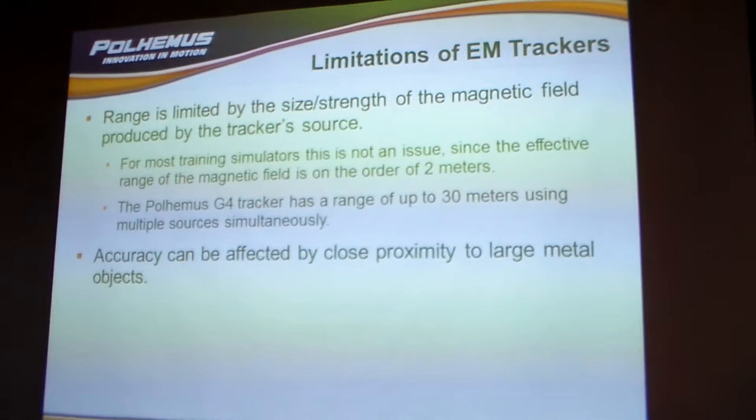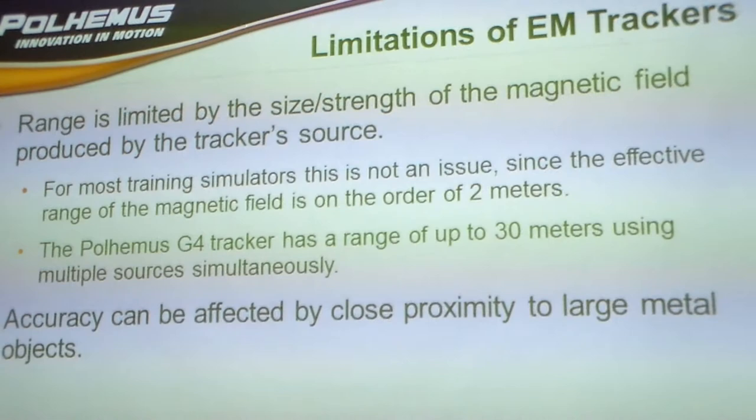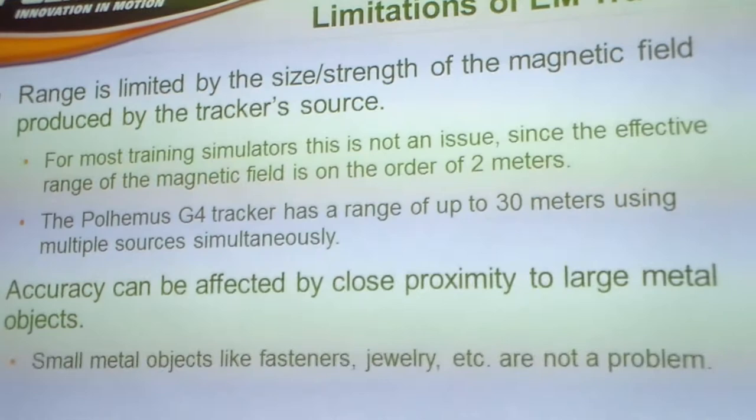The accuracy can be affected by close proximity to large metal objects. That's because our algorithms assume this nice uniform dipole magnetic field. Now if you bring in a filing cabinet or a metal desk, that magnetic field is no longer spherical, it's something else. It's warped, or as we call it, distorted. There are some ways around this. Obviously, it's used quite effectively, but it is something you have to be mindful of.